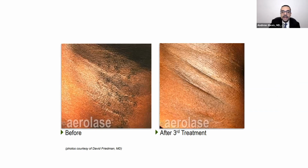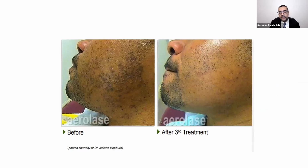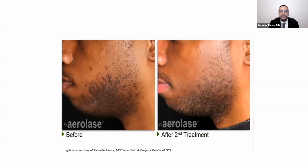Another observation from using this is that, in addition to not having any contact with the patient's skin, which is quite advantageous, with no gels and no need to think about cryogen spray, it also tends to be very well tolerated by patients. Patients report this to be very minimally painful, especially my patients who've tried both ways, the millisecond range versus the microsecond pulse Nd:YAG. They do notice a difference.